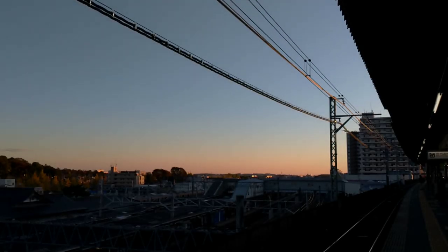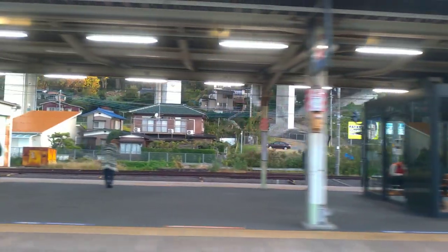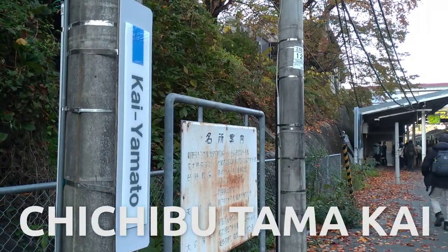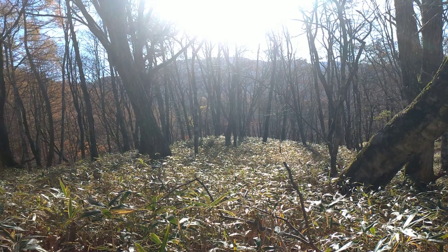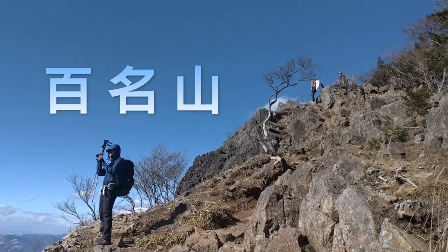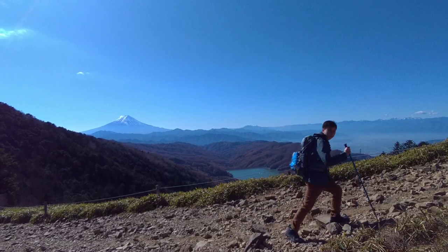It was a fine Saturday in November when an early morning train took me across the outskirts of Greater Tokyo, through the rolling hills of Yamanashi, and into the town of Kai, which houses a portion of the Chichibutamakai National Park. Among the numerous proud peaks of the park stands another member of the Japanese 100 famous mountains, and today I will be ascending it in an epic yet accessible day hike.